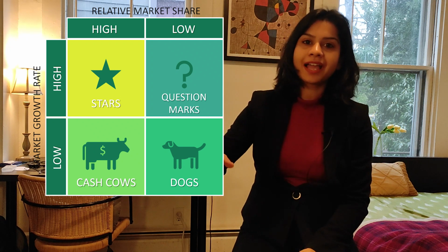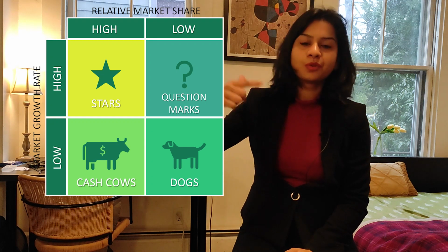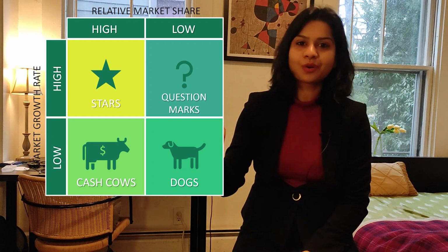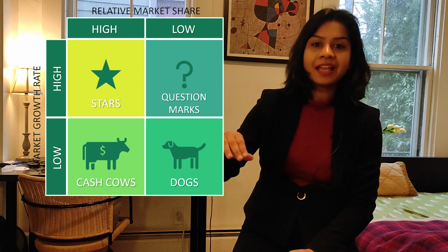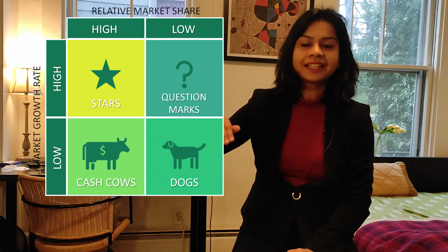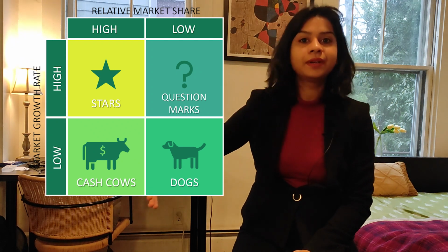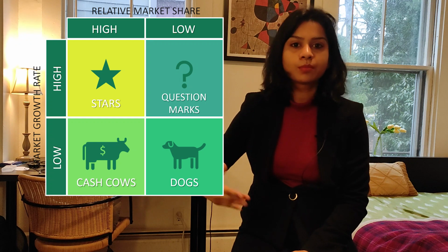And then of course you have the low market share and low market growth quadrant as well, which is called a dog. If you're in this situation where neither the market is growing nor your market share is growing, it is low, then it is typically advisable that you divest that asset, or rather liquidate that asset and not have that asset in your portfolio.